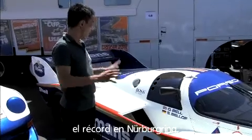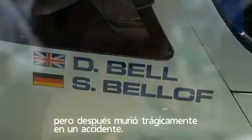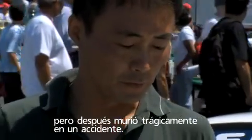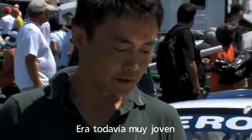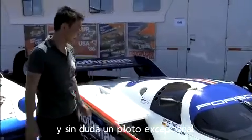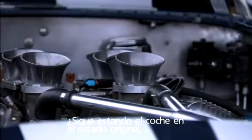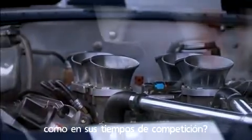And finally, and most importantly, is the car restored to the original specification when it raced as new?